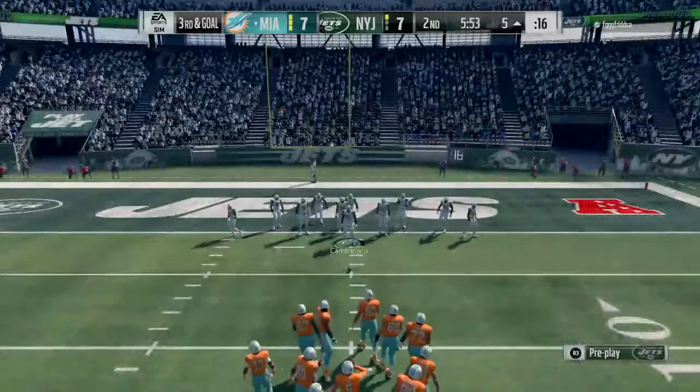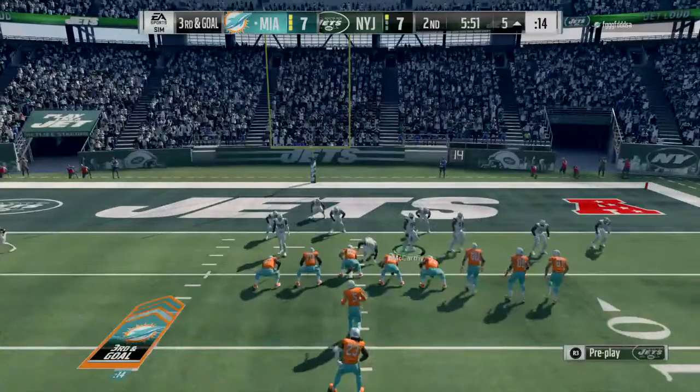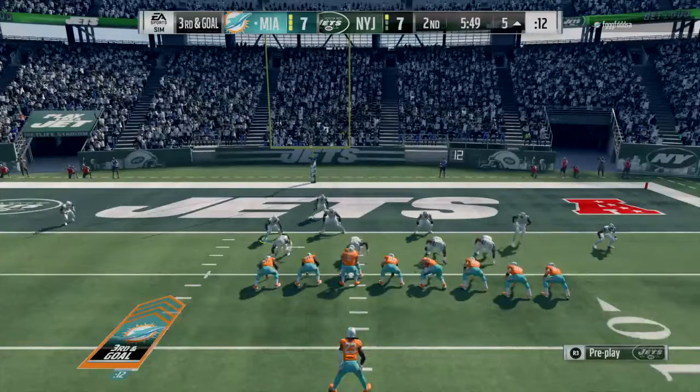They've been stuffed twice here for losses. Now it's 3rd and goal. Hurry up, here we go.